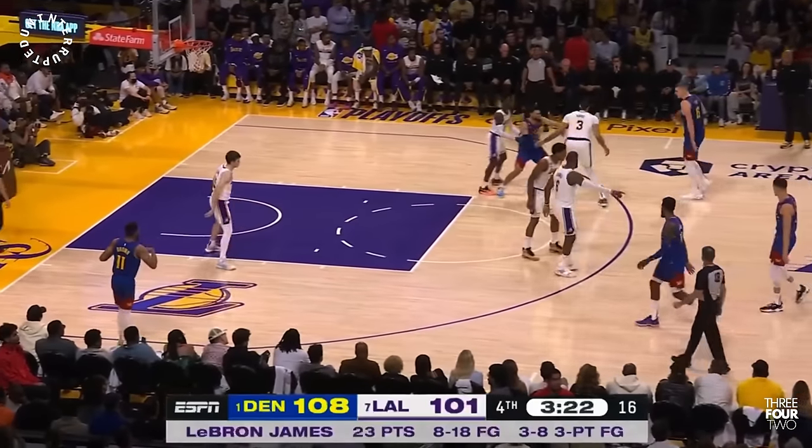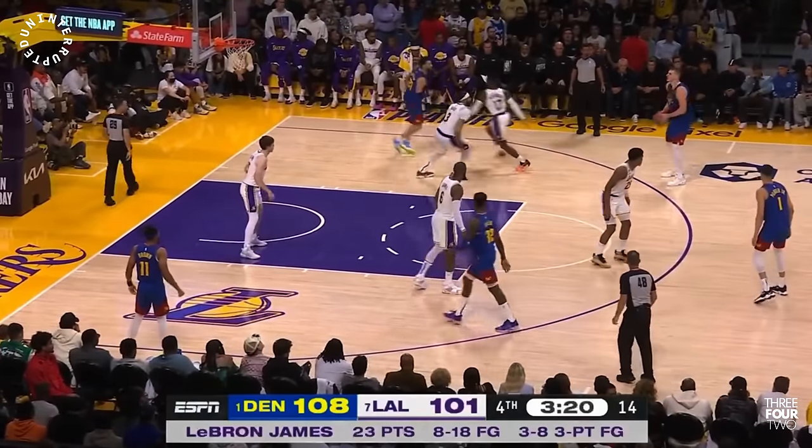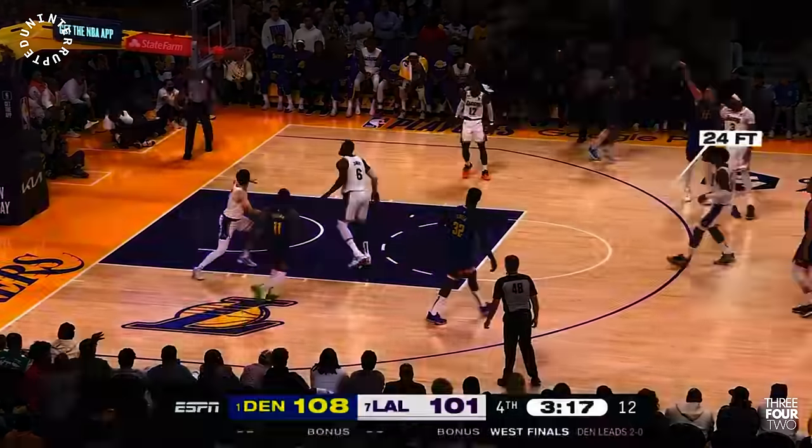Last year in the Western Conference Finals, I can't remember which game it was, but it was in the fourth quarter. They ran that three times with Murray as the screener, Jokic as the ball handler. On the right wing, in front of the bench. How would you guard that?